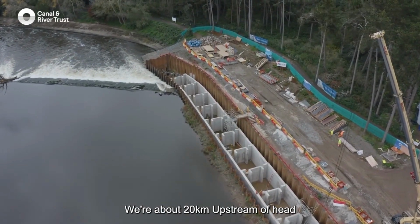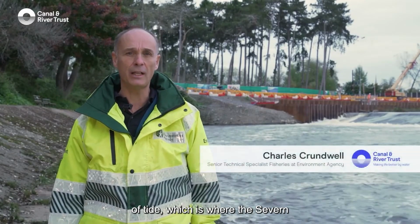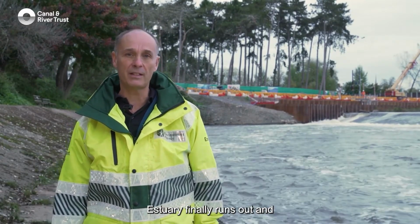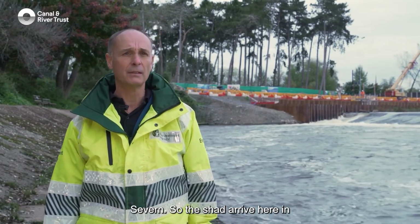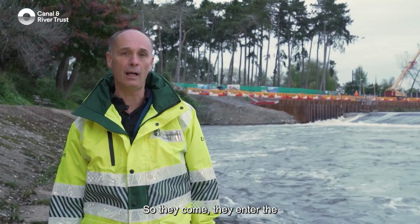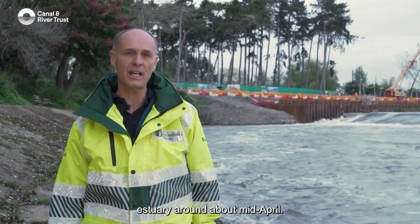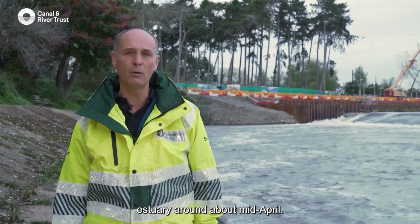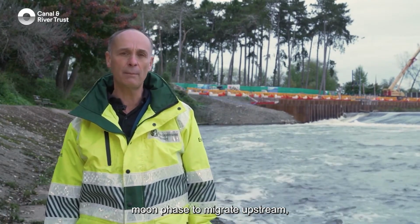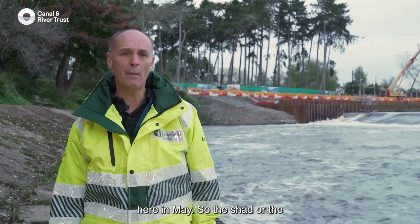We're about 20 kilometres upstream of head of tide, which is where the Severn estuary finally runs out and enters into the freshwater River Severn. So the shad arrive here in around about May. They enter the estuary around about mid-April. They use the tidal cycle and the moon phase to migrate upstream, and eventually they'll arrive here in May.